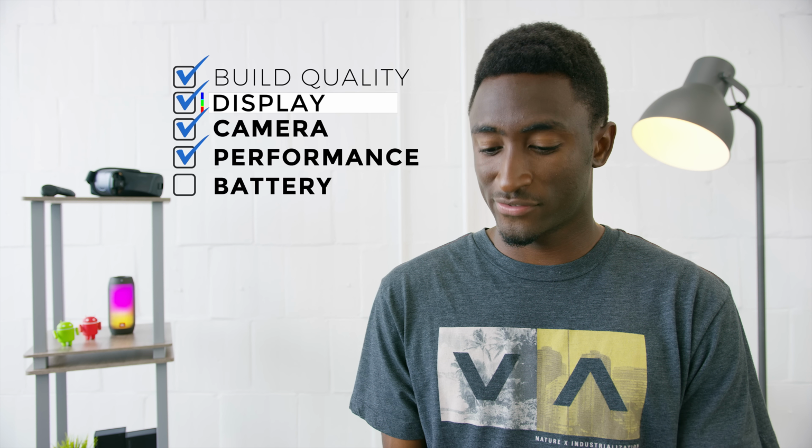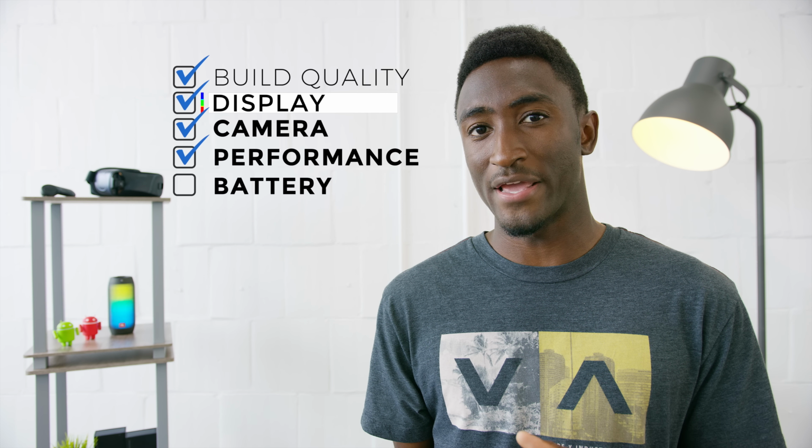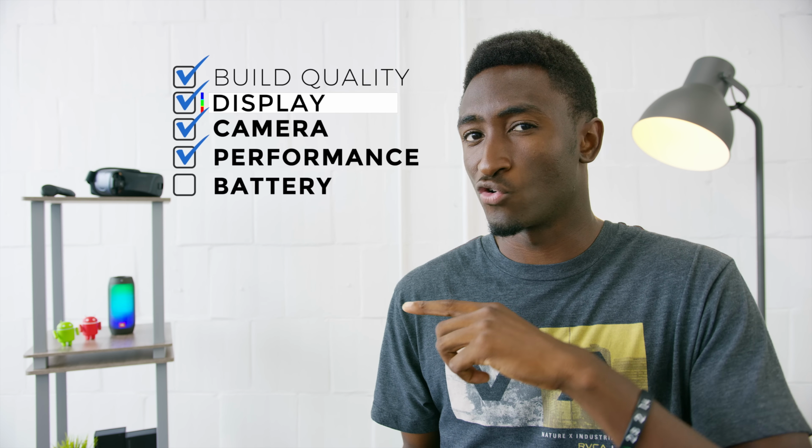And that's the one box I can't say Galaxy Note 8 checks. It does not have great battery life.